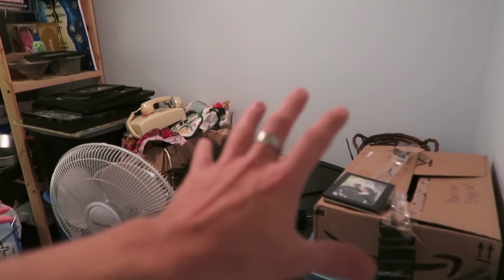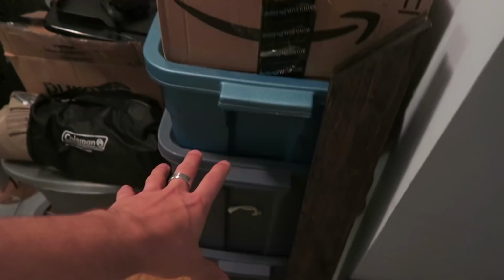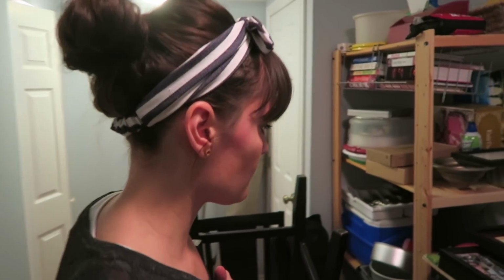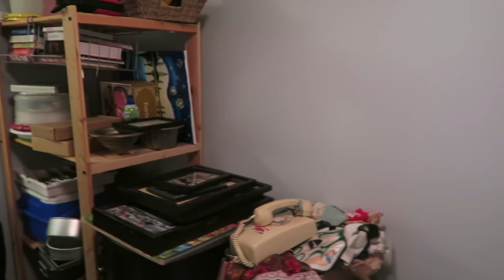So we know that almost everything in this room, aside from a few storage bins, we can get rid of most of it. Other than camping chairs, tents, sleeping bags, stuff that you use seasonally, or that will come in handy in a van. Yes. So I'm gonna start with this area.